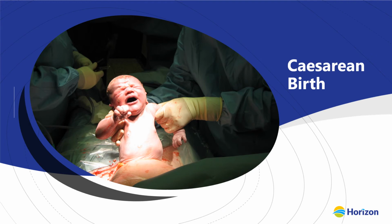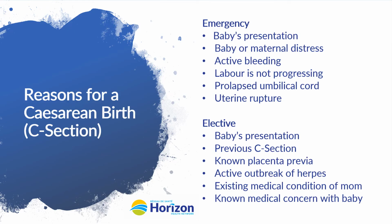Cesarean birth is the medical term for the surgical delivery of your baby. In Canada, approximately 28% of women have a cesarean birth. There are many reasons why your healthcare provider may recommend a cesarean birth. It may be done as an emergency or booked in advance.